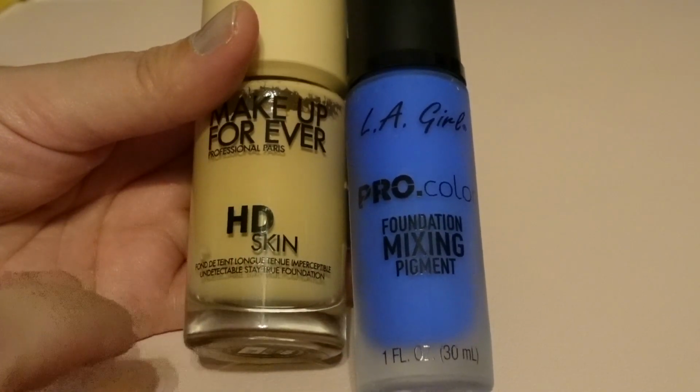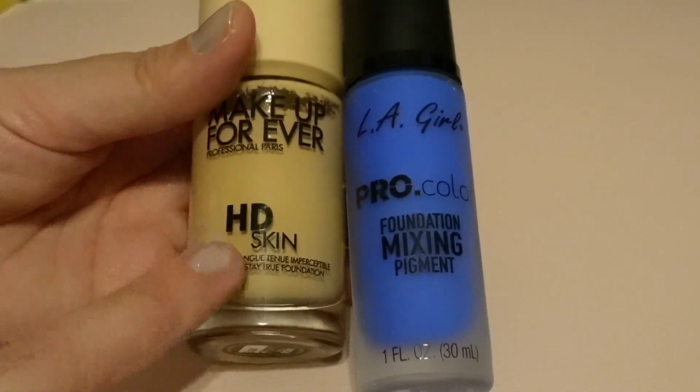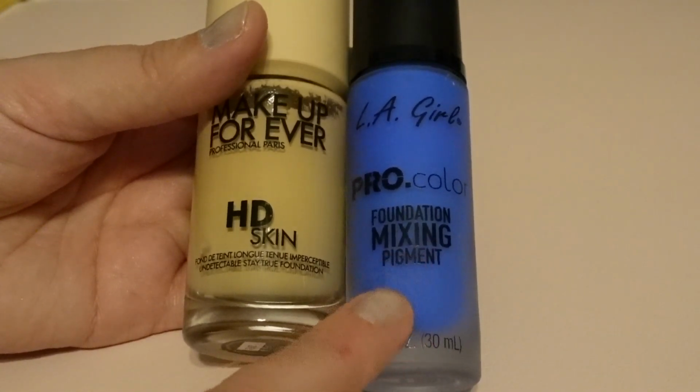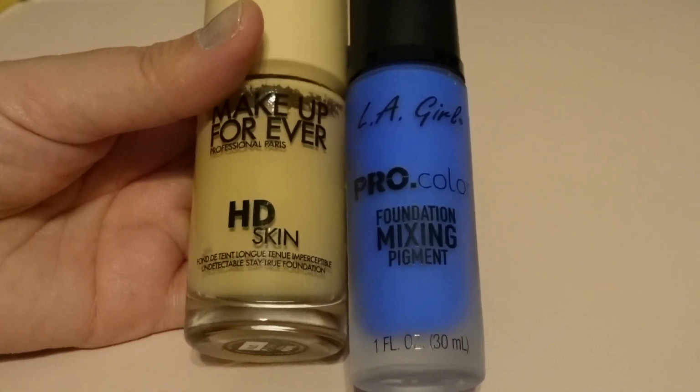I'm gonna go more towards the cool tones shades when I pick up a replacement. I love the foundation, I just don't love the color, but it does do a good job with this mix in. I've been combining them. It kind of grays it out, really neutralizes it, makes it a lot more usable.